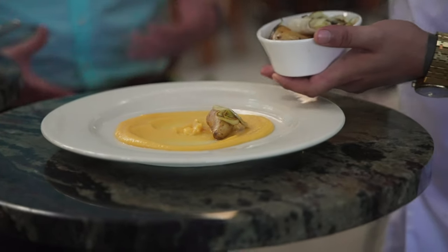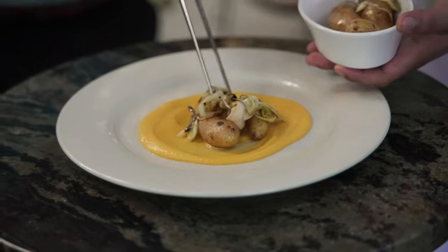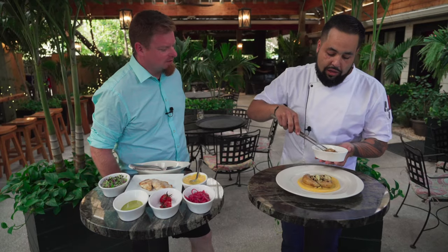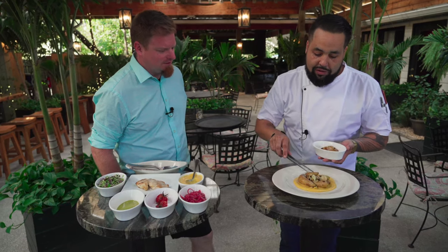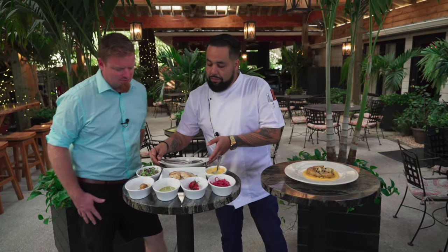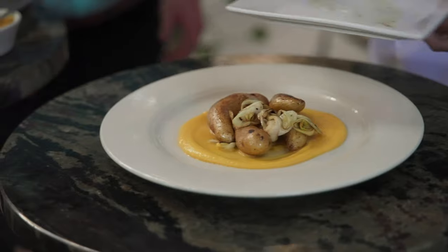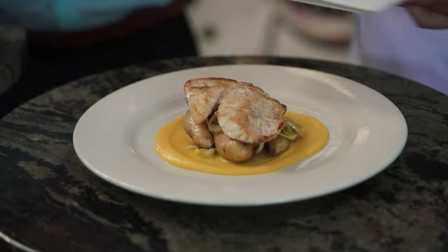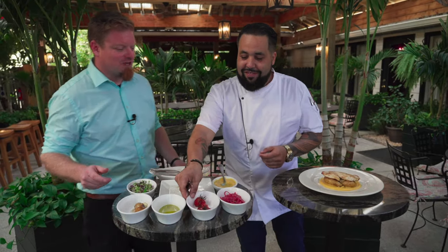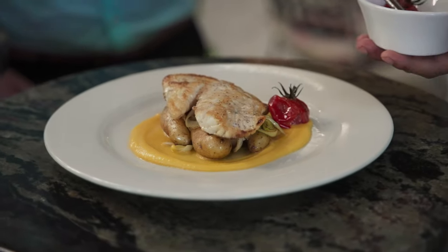So we'll start with the puree in the bottom, and then we'll put our fingerlings and leeks. And I love the combination of the potatoes and leeks. It's just amazing flavors. So we'll place our fish right on top. There we go. Again, with these tweezers, this is an artist, like a surgeon at work. Professional from the top, from the start to the finish.